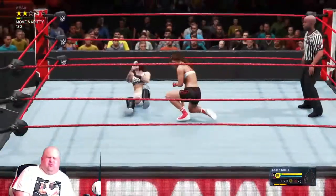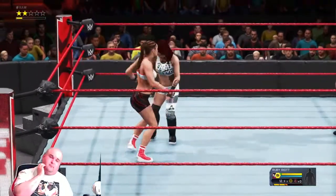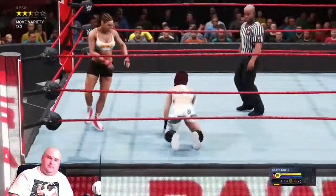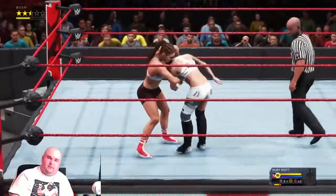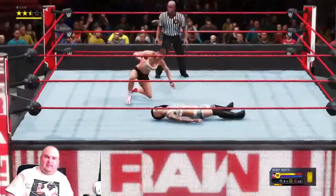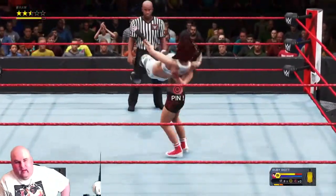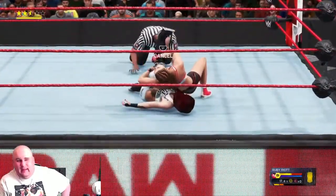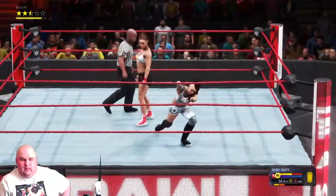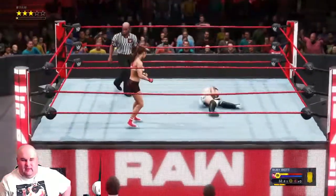Oh man, Ronda. Oof. Jesus Christ, girl. Oh, big forearm misses. Ronda picks her up for a body slam and hits her with the forearm in the stomach. Kind of like a side effect right there. Oh man. Stun gun by Ronda.